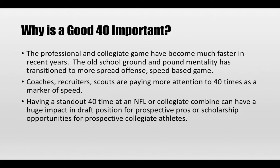That means if you want to compete in the NFL as an offensive player, you need to be able to outrun your defender or be able to protect the edge. On defense, you need to be fast enough to keep up with your man or get to the quarterback before he can launch a ball downfield. Because of this, coaches and scouts are paying much more attention to the 40-yard dash times as of late.